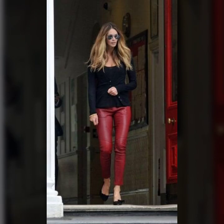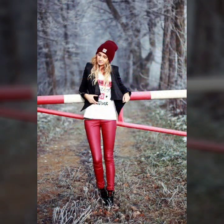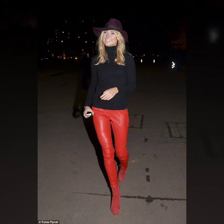So beautiful ideas of button designs on legging. Zip designs on legging and a very attractive collection of tops with legging. Designer tops and very stylish ideas of sweaters. Zipper sweaters, high neck sweaters, and many more beautiful collection ideas of leather legging for girls and women.